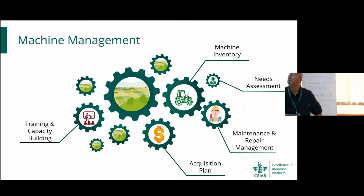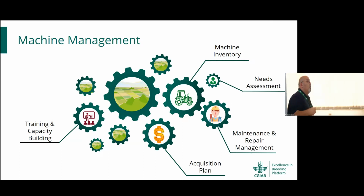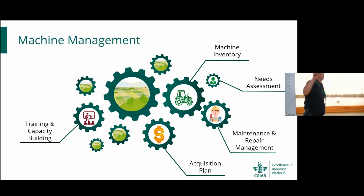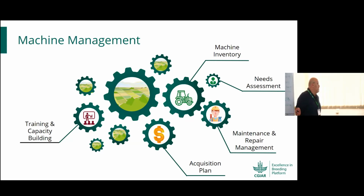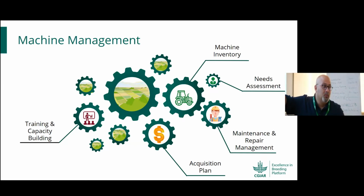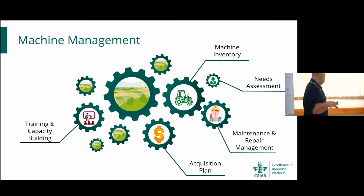Then I move on to maintenance and repair management. Now that I know what I need, I know what I should use, and I have an idea of what schedule I have for my equipment or for my use in the field, I can start planning my maintenance and repairs. I mention maintenance and repairs because there's a difference there. We'll get to that in a minute. This will also help me work out my acquisition plan. In many stations you have old equipment. Some of them are working, some of them are not. I'm not saying you shouldn't maintain. No, you should.